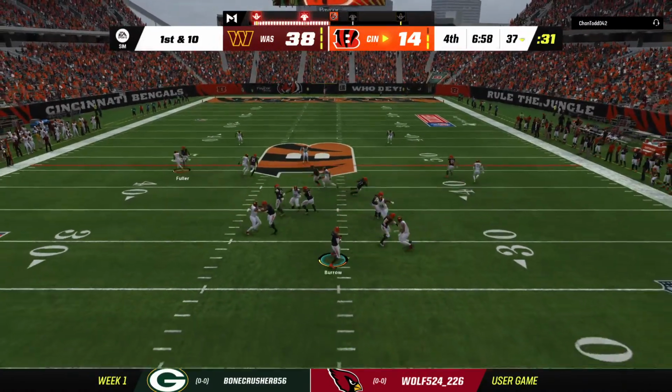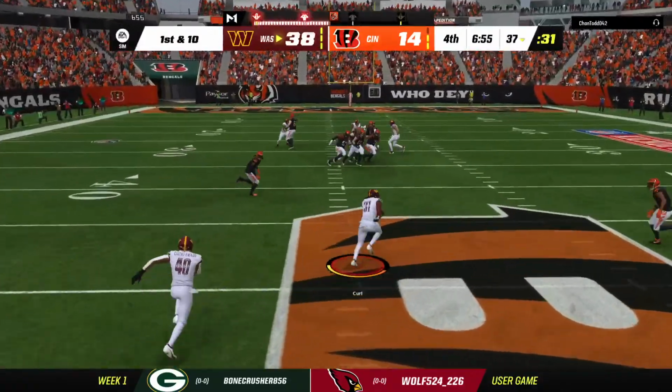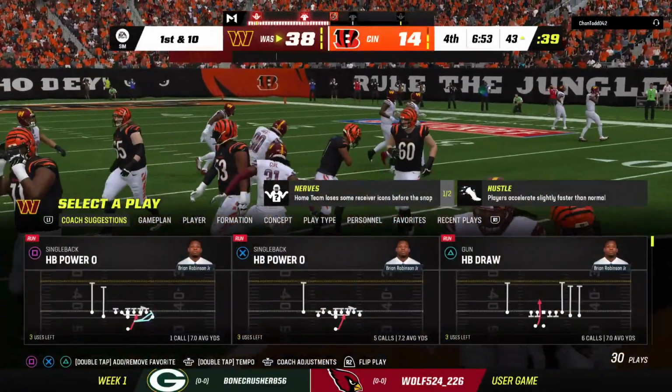Now Burrow. And now here is another interception. Picked off by Cameron Curl. And the Commanders are going to take possession of the football.